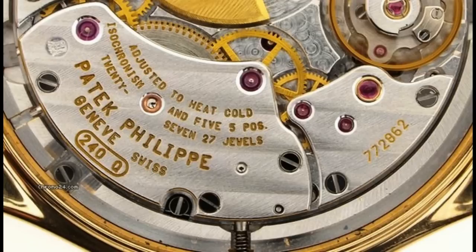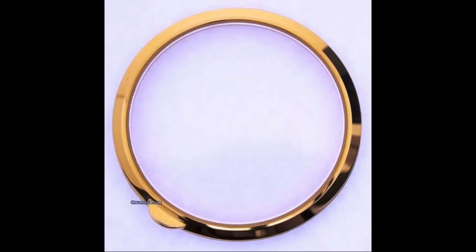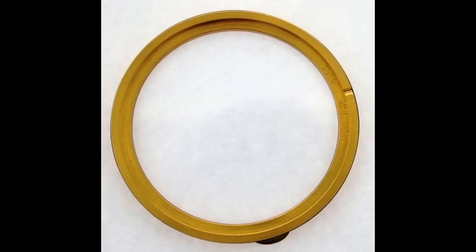The 3940, the whole exercise of its execution was that the sucker was so small and had so much complication in it. And this is the beautiful thing. The 3940 is really what I would say one of the most elegant wristwatches of all time. It's a Perpetual calendar, it's automatic, amazing piece.